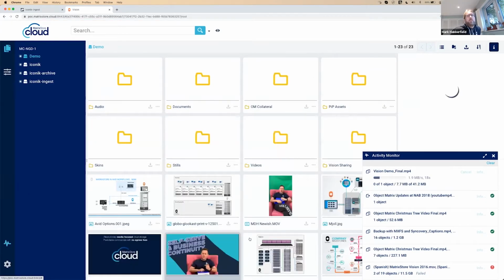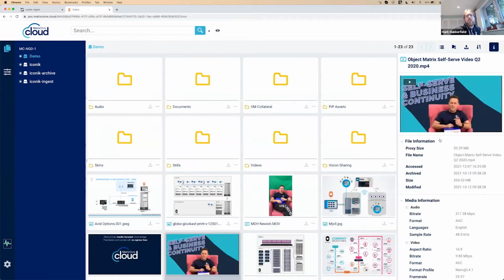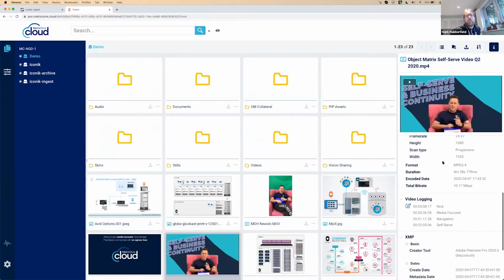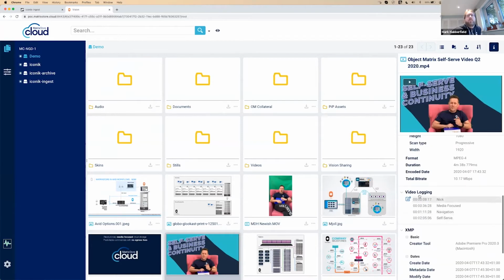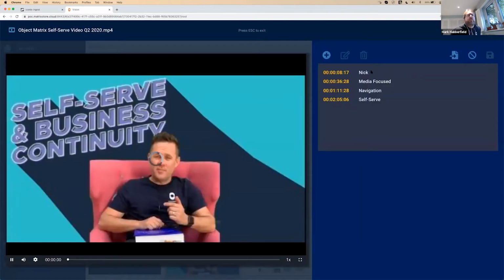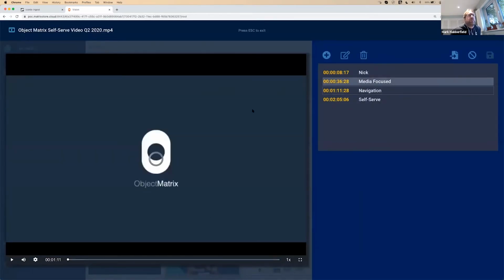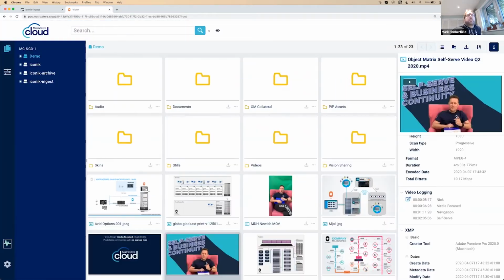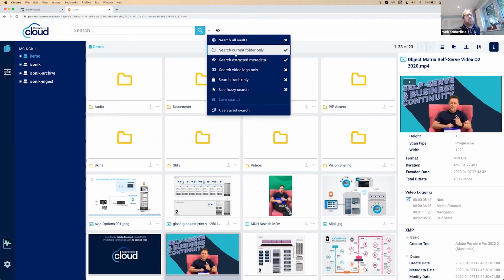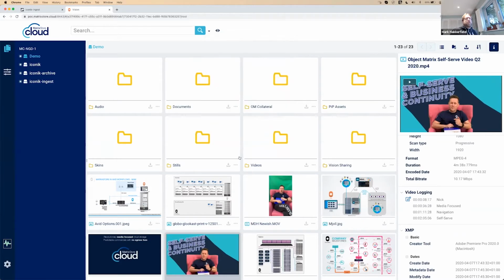And this data, I could decide to move over to a vault that is matched up with Mike. I'm just going to copy that in so that Mike's got that to play with later. As you can see, data in the middle has all of that important metadata on the right-hand side. This hasn't been entered by us. This has been mostly extracted. Now, some of the video logging parts have been entered by me. I decided to go along and just put a few little notes on the timeline. Very useful and very handy to see these within the MatrixStore. I can obviously search all of these things. I can search all vaults, current folder, extracted metadata, logs, look in the trash, and even use a fuzzy search where if I make a spelling mistake, I can still see my data.